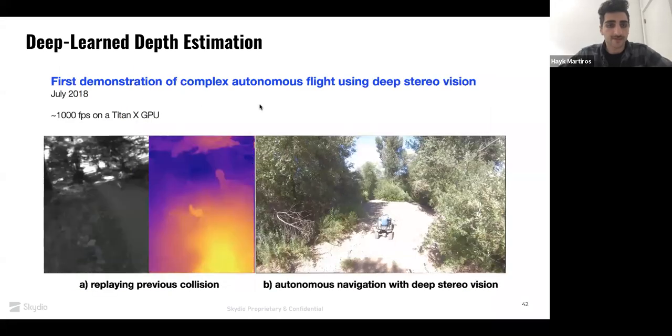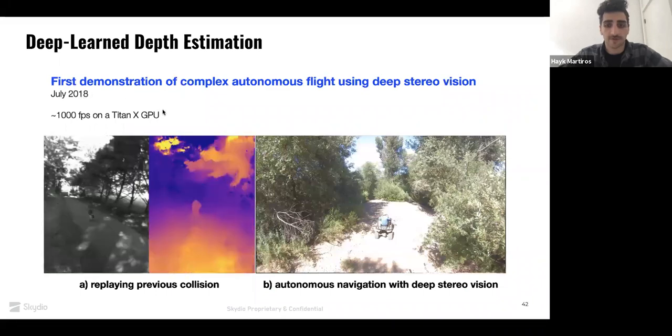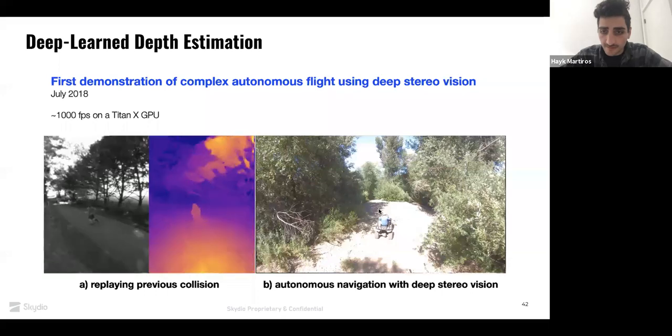So as I mentioned, in about a year and change from there, we were able to run that for the first time on the drone and demonstrate it flying. And it was about 1,000 times faster than that. And this used to be a video, but it's not a very exciting video of an ATV driving around.